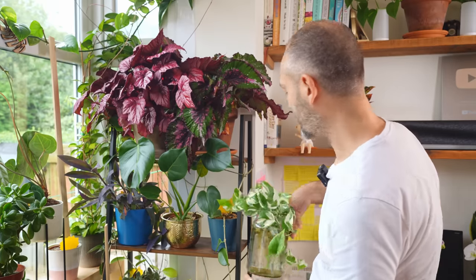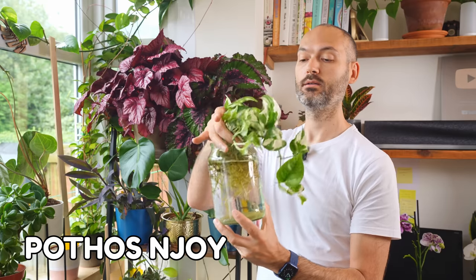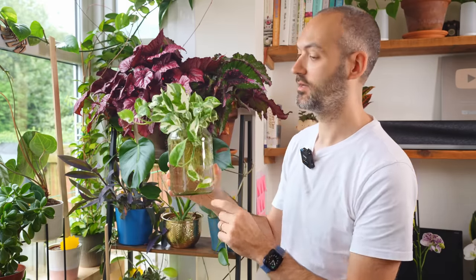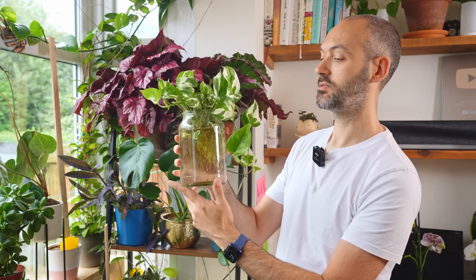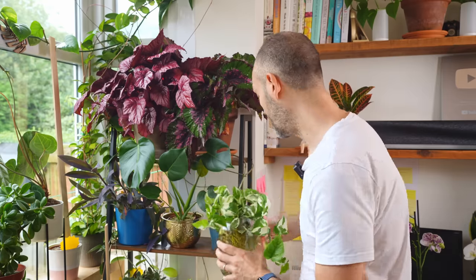I've got, this is cuttings of my Pothos Enjoy. So I've got them just in the water jar. Can see the roots. I've had them in there quite a while, so I change the water every week and give the glass vase a good wash, just so algae doesn't take over the vase. But the roots seem happy enough. I probably should give it some hydroponic fertilizer. I've not done that. I'll push that on quite a bit.